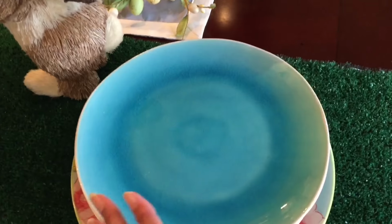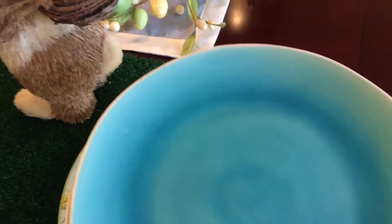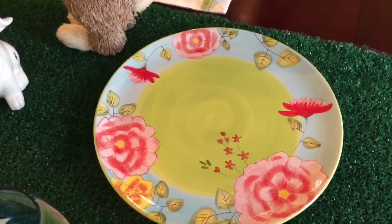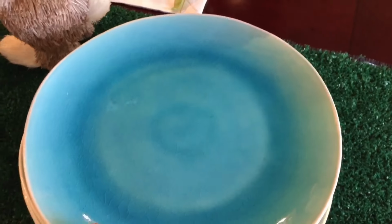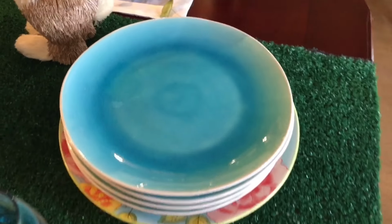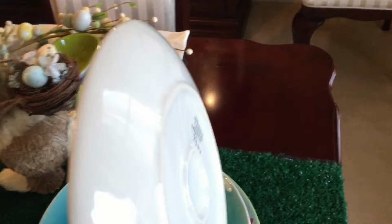And look at these beautiful dishes, guys, that I picked up for free. Now I have all of these on this end, so I don't have each individual place setting. We're doing my Easter dinner this year buffet style, but as you see, I have a beautiful large plate with some pretty flowers. Now I have sitting on top of that all of these gorgeous blue plates that I found for free at TJ Maxx. They're by Nicole Miller. So pretty.